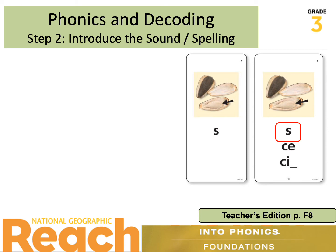Start with the first sound spelling and go all the way through both Step 1, developing phonemic awareness that we just covered in the previous slide, and Step 2, introducing the sound spelling before moving on to the next sound. This will provide an excellent opportunity for practice.